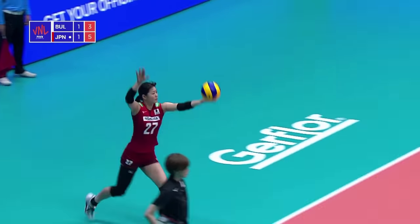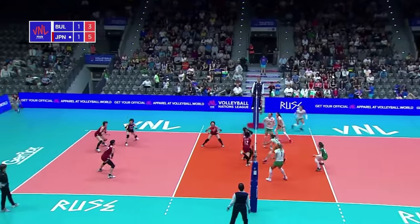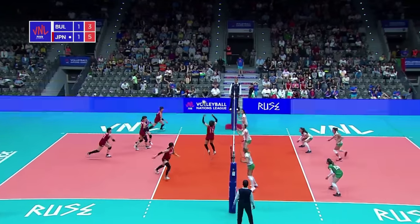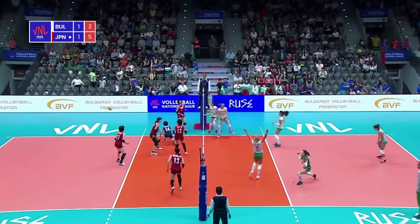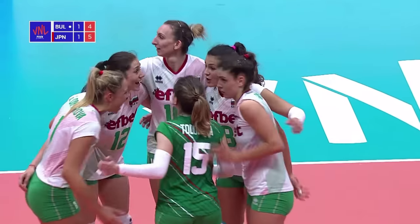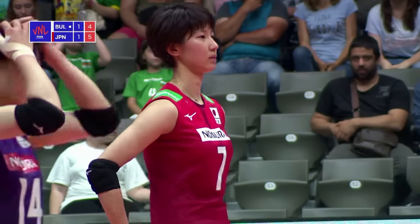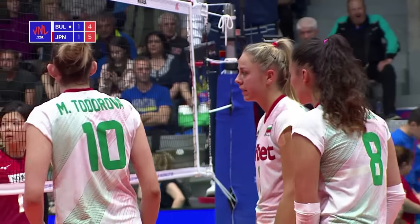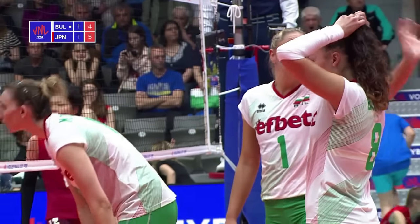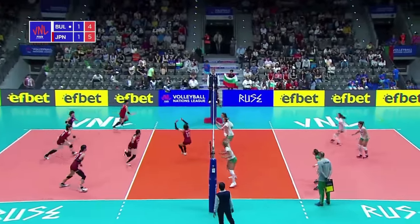So Nakagawa serving. 6 points in the match so far. Clear communication between Japan sees them keep that point alive, but what a block at the net, my goodness. A combination of Mira Todorova and Maria Karakasheva combining to brilliant effect to see Bulgaria take the point on the kill block.